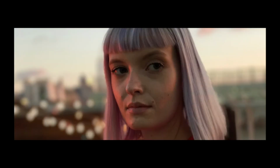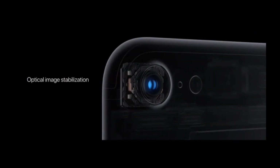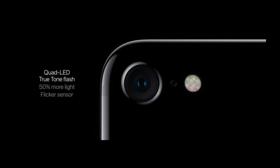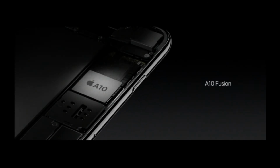An image using both of these cameras will be combined using Apple software, which will give you some nice bokeh through a free software update that Apple promises will be coming later this year. Both models this time around will also finally be getting optical image stabilization along with a new quad LED True Tone flash. Powering both iPhone 7s is the new A10 Fusion chip.